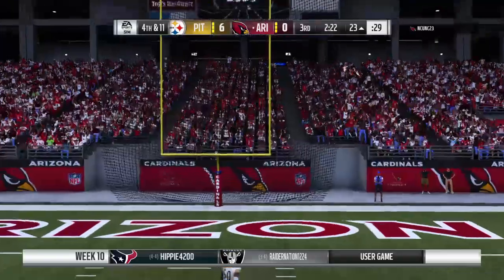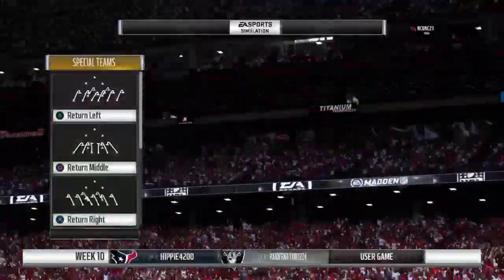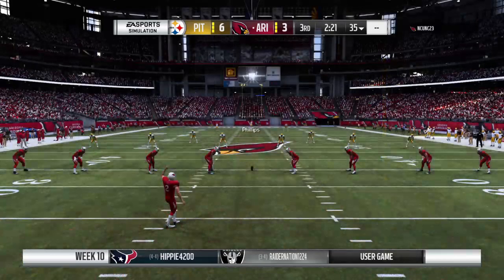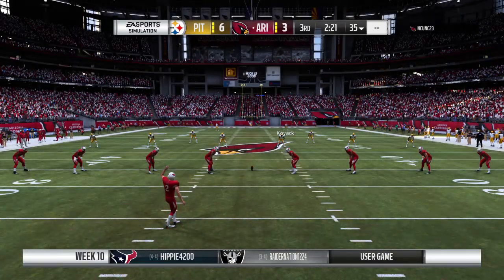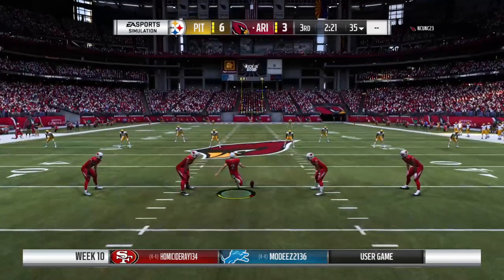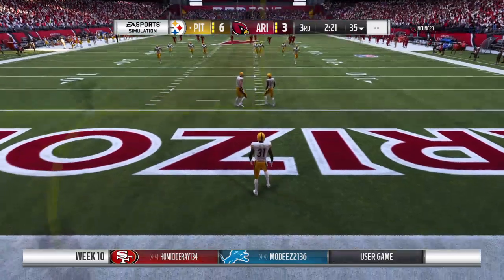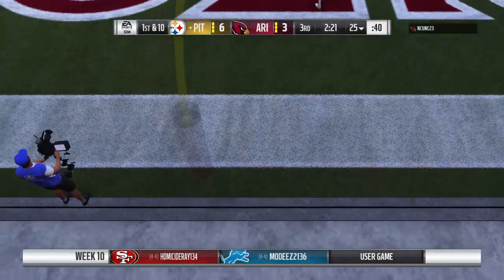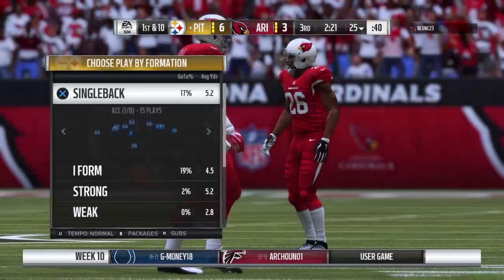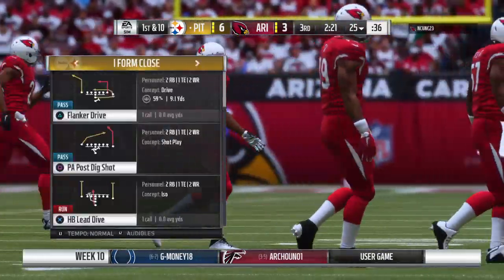And Vinatieri's kick is good. And they are on the board, trailing now 6-3. So they get the 3 points, but they've now had 3 trips into the red zone, and that's all they've come away with. And in the NFL, the way they measure red zone efficiency and success, did you score touchdowns on those drives? That's first and foremost. Getting points, that's the second measurement. So by that measure, they haven't done very well. They've got to figure that out.